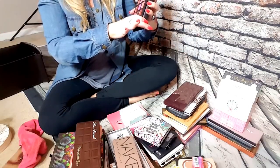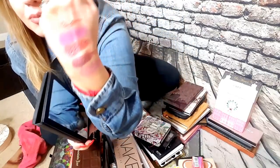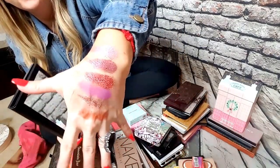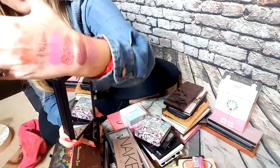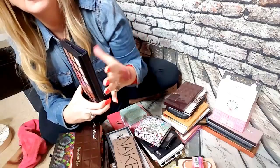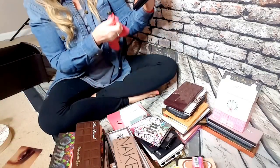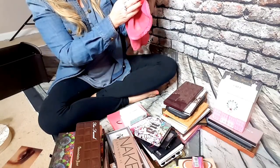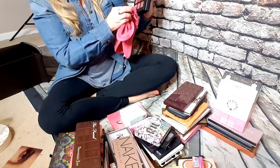Okay, I'm going to show you the ones I swatched. Is that a better swatch? Maybe not, but there are a lot of purples and plums and golds and rose golds and just really gorgeous colors. So I really love this palette. Sorry for the mirror, but I just can't wait to play with it. I haven't really had a chance to play with it, but I definitely want to do some looks with this.